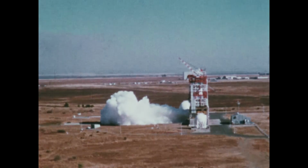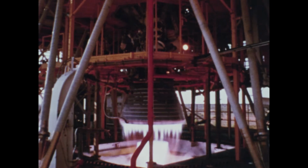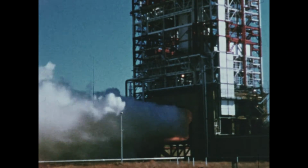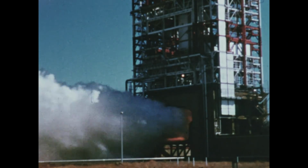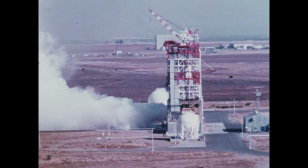The third stage has one J2 engine, shown here in a static test. It develops a thrust of 200,000 pounds. The stage is over 58 feet high and 22 feet in diameter. When fully fueled, it weighs 130 tons.